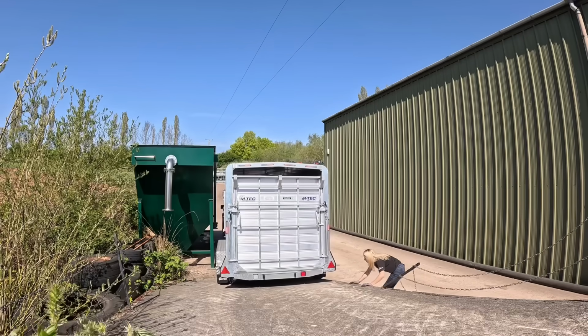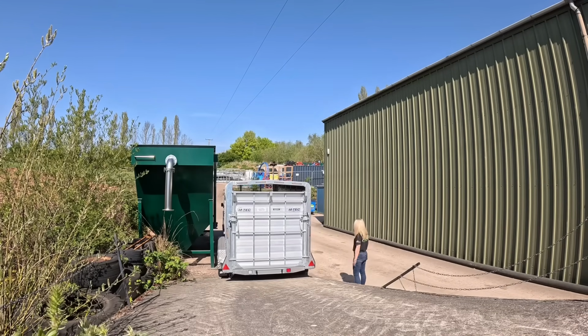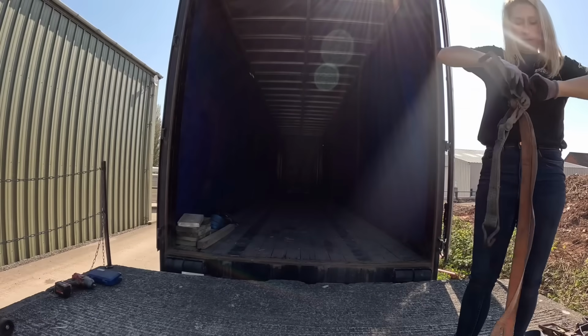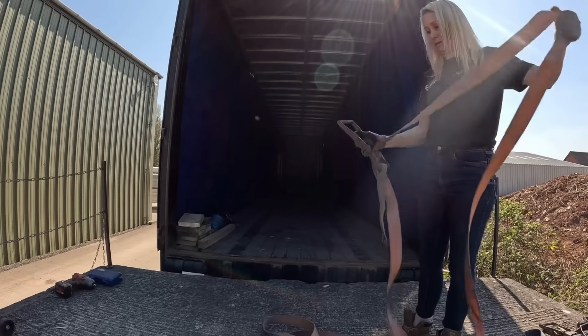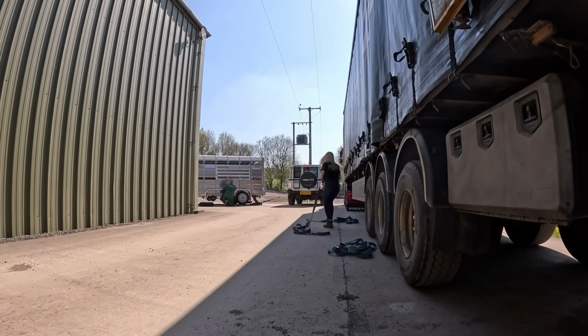I also watch the rear of the trailer as it comes down the ramp, as it does get quite close to the ground. Once everything's out, I set about packing everything away, making sure all the straps are wound up and put back neatly into the trailer. I also need to do the buckles up down each side of the trailer.